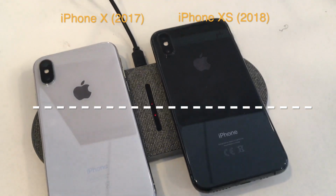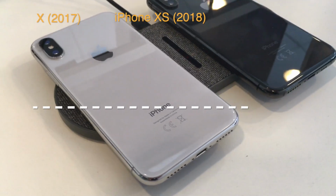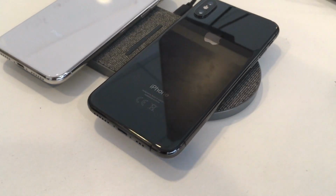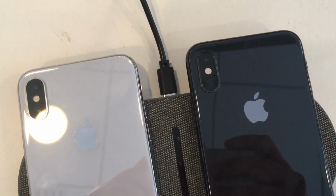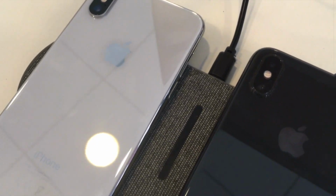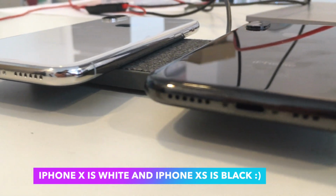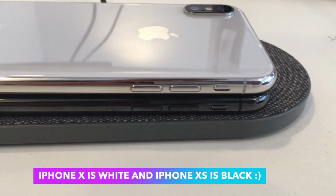Every fall, Apple introduces new iPhones, and every fall, many iPhone users wonder, should I upgrade? 2018 was an Apple S year, which means that one of the new iPhones, the iPhone XS, was a minor upgrade rather than a totally new phone, which begs the question, should you get the iPhone X or the iPhone XS, knowing that the iPhone X is cheaper?